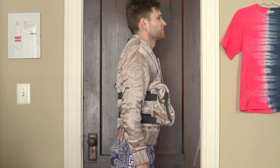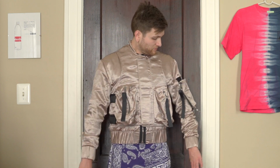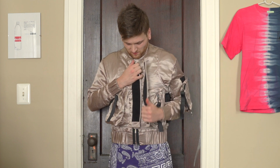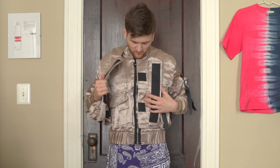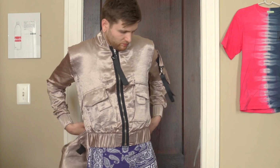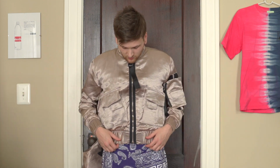You could wear the vest open and the bomber zipped. You could wear them both unzipped, or you could zip up the bomber, Velcro up the vest, and wear them both closed. You have so many options with this piece, and I really understand that philosophy he was talking about, that it's really the wearer that will add the final touches to this piece, because there's so much customizability and so many options here that it really is up to the wearer's interpretation of how to make this work. So I just think that is so cool.